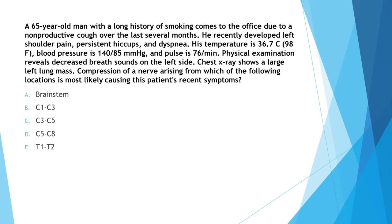Compression of a nerve arising from which of the following locations is most likely causing this patient's recent symptoms? Brainstem, C1 to C3, C3 to C5, C5 to C8, or T1 to T2. So here we can see the patient is having hiccups, the patient is having dyspnea, and the patient is having a large left lung mass too. So which of the following nerve compressions can lead to these symptoms?